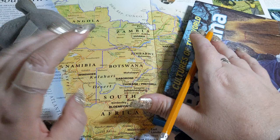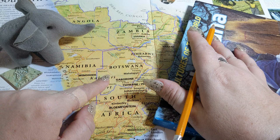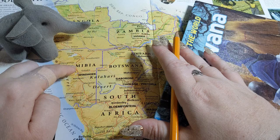The Ndebele power in the area here. And then there were the Nama people who were getting pushed out of Namibia because this area was being taken over by Germany. They were committing some really horrible acts upon the Nama, so they were fleeing into the area here. There's still quite a big Nama population today. I talked about that in my Namibia video.